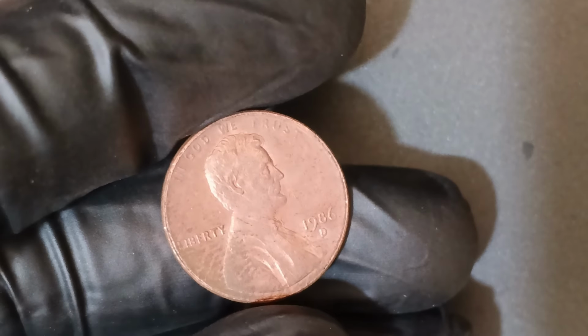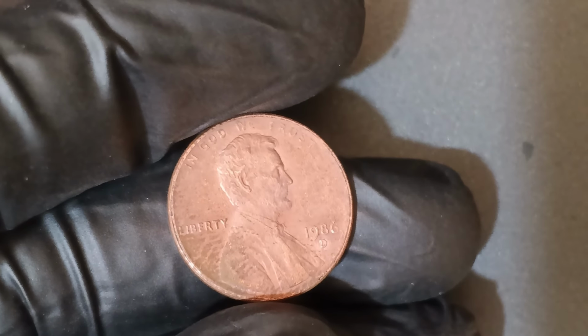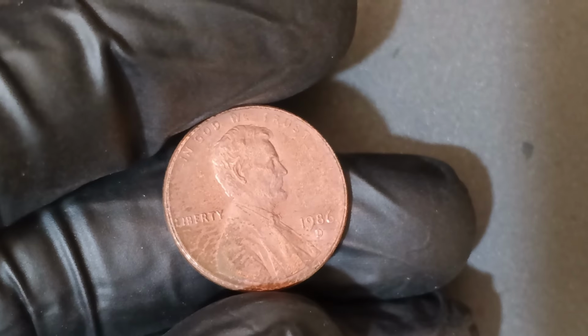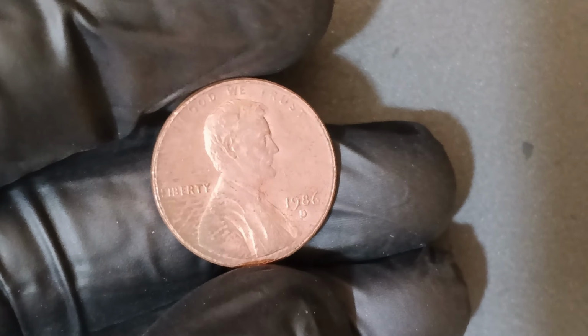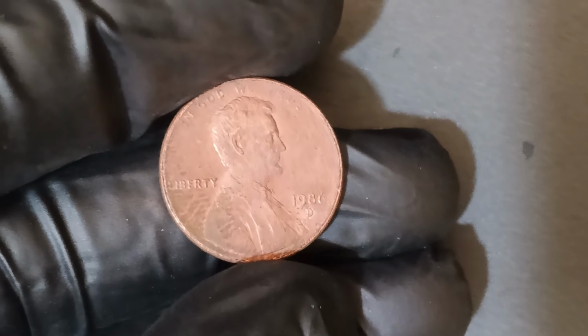So where does this staggering figure come from? Some stories circulating on the internet and among collectors suggest that a 1986 D Lincoln penny has been sold or valued at over $60 million, usually because of some dramatic minting error, unique provenance, or perhaps some mythological status. However, these stories often lack concrete evidence or auction records.